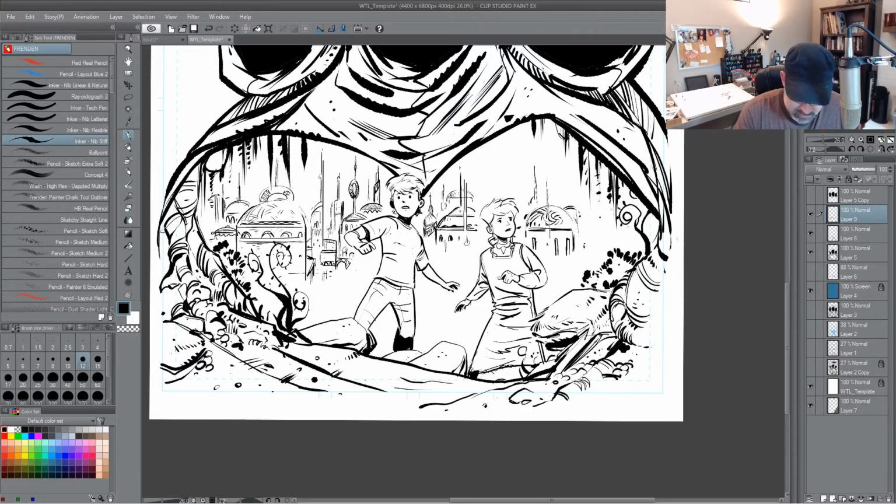The thing I like about Manga Studio is you can do the colors and everything in there. There's the indication of some buildings back there.